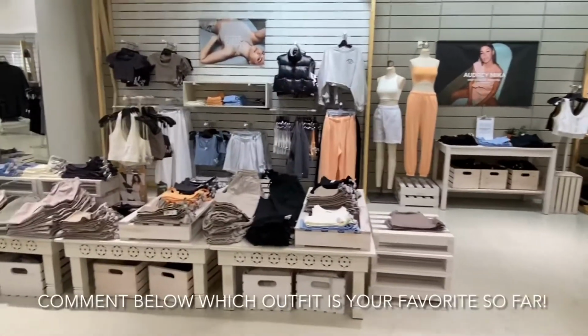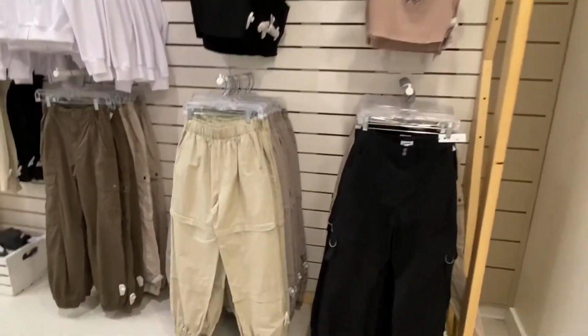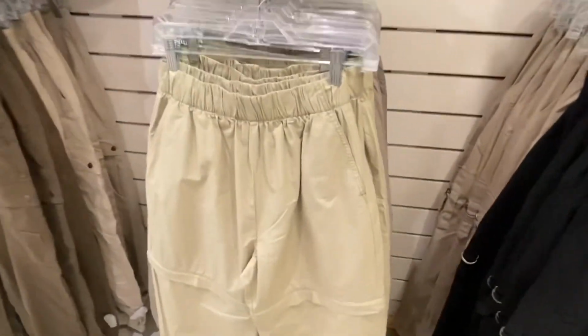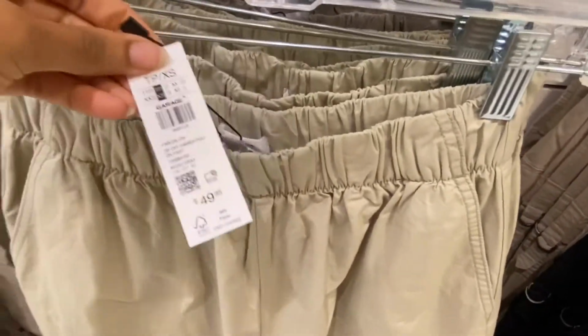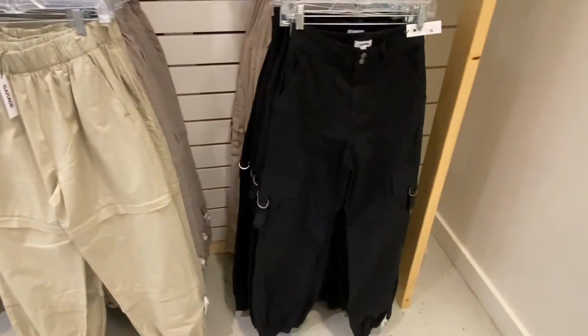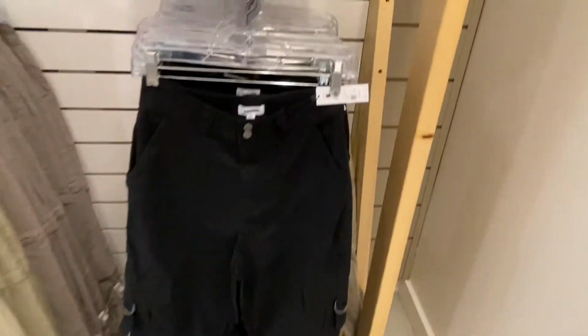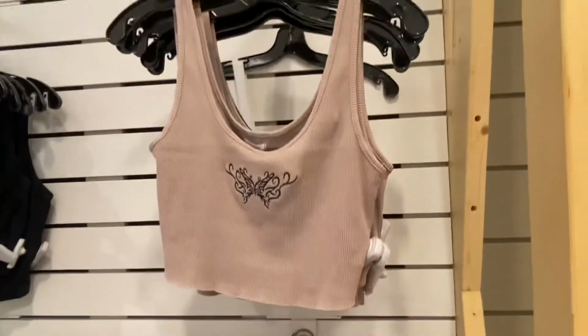Heading back to the other side of the store, I spotted these cargo pants which I thought were super cute. Let's check out the beige ones first, in the middle. The price of these is $49.95. Let's see how much the black ones are, because that one has a bit more design to it. I love wearing black because it goes with so many different things. The price of this one is actually $54.95, so it's a bit more.